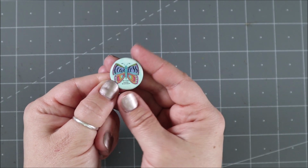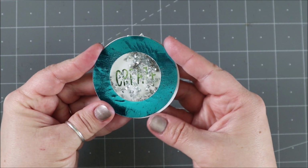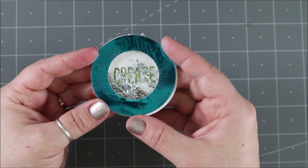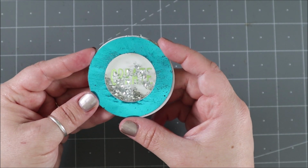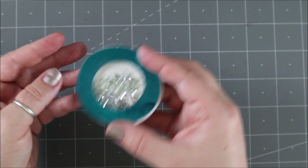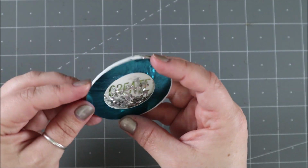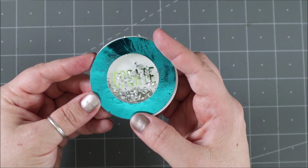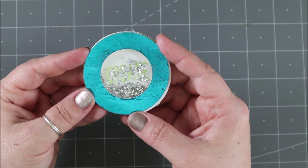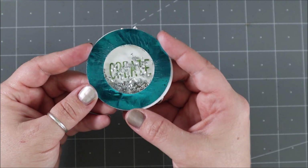I don't have one. This is a button I made, and on the inside it says Create. This was actually from our blogger dinner that we had, and this has got the foil from Xyron, and we turned these into like little shaker buttons, and on the inside we also did the foil for the word Create. So it was just lots and lots of fun. So I made this on our designer dinner that we had the very first evening, which was Thursday night.